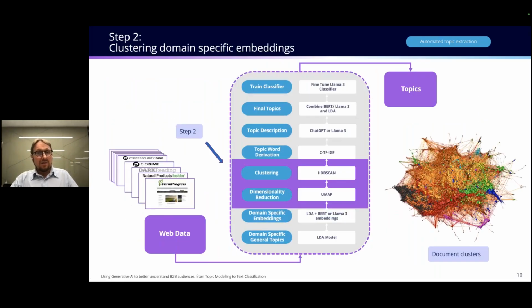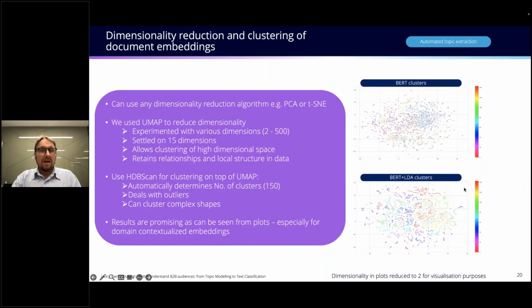So the next step is you cluster these embeddings to obtain the topics. You first dimensionally reduce them, and then you cluster them to obtain the topics. So for this, we used a dimensionality reduction mechanism called UMAP.